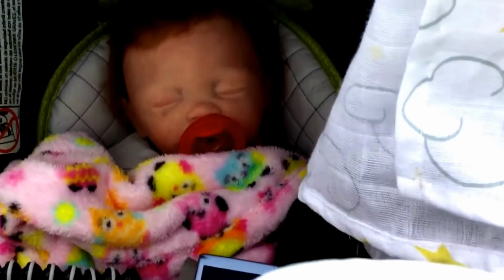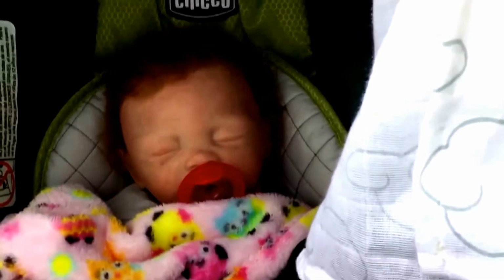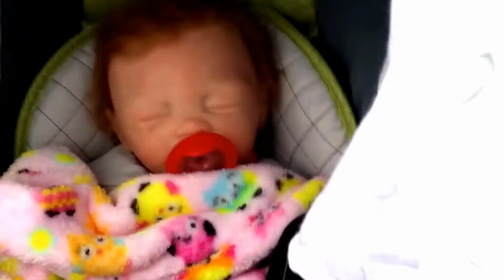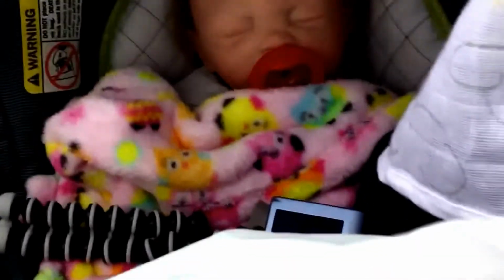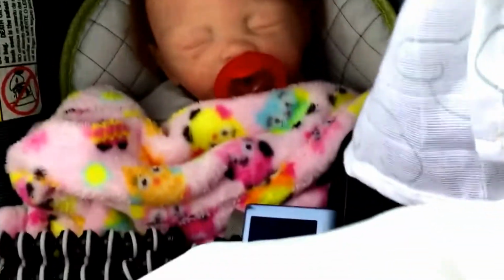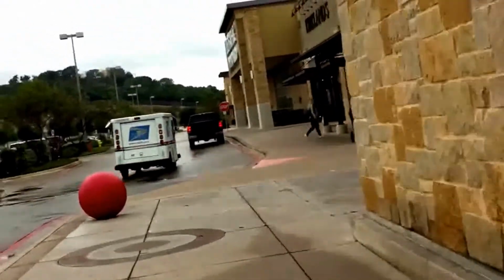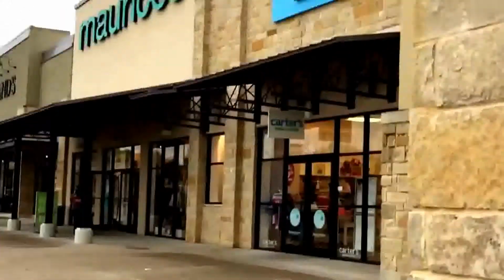Some dollar Christmas socks for both kids. They love those things. And then some Paw Patrol bath toys for my son. And then one Santa gift for my son as well. But overall, it wasn't much new at this Target. I was hoping they'd have more Halloween clearance, and they did not. So we're turning the corner from Target, and Carter's is right around the corner.